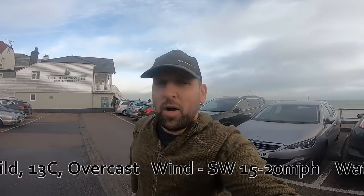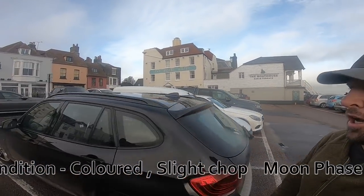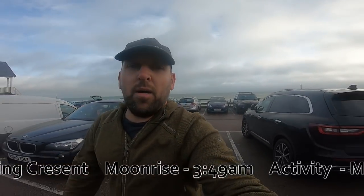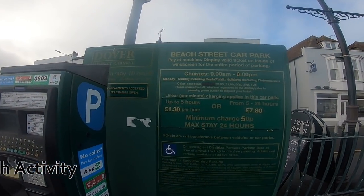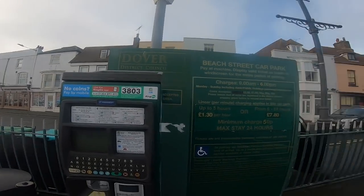Now, this car park is just to the north of the pier, just so you know, and it's Beach Street Car Park. So let's have a look, I'll show you it there. There it is, Beach Street Car Park, and it's on Ringo, and it's 3803.